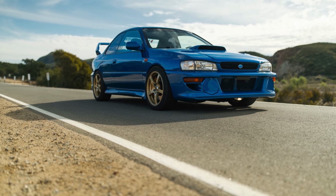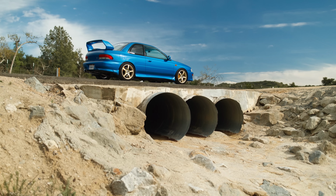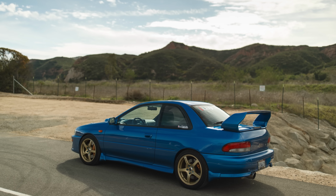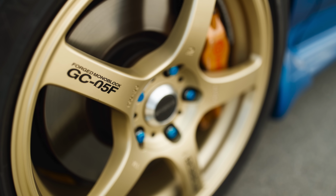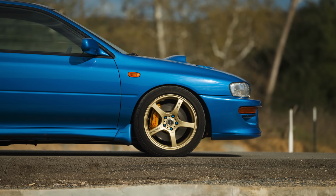Outside of that, it's got every little version 5.6 part you could dream of. So side skirts, spats, mud guards, JDM rear bumper, ProDrive GC8s. Wow, these wheels are really, really nice, in a very rare offset these days. So tell me about the wheels.